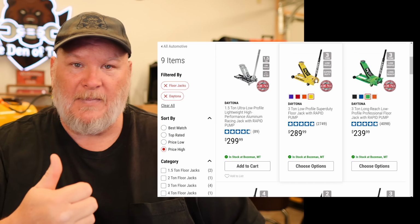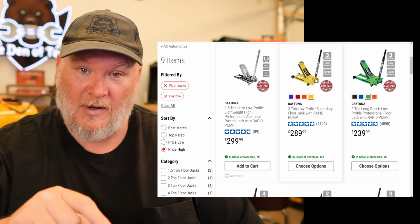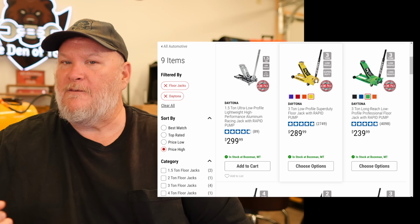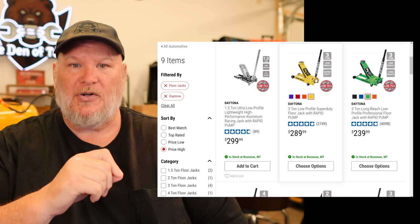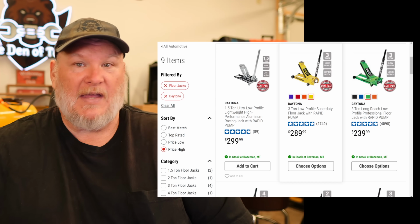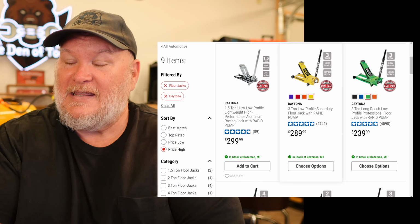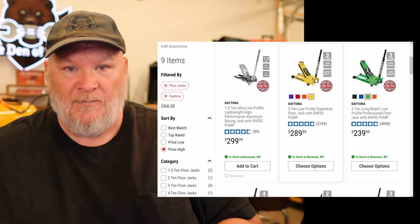It won't lift any better. It won't lift any higher. I'm going to show you other ones that will go lower, that will go higher, one that will do both better, but it does have better fit and finish. If you go into the store and you look at the welds on the Super Duty, they're like butter. They're perfect. The welds on the other one, they work. They're welds, okay? But it's not the prettiest welds. And I'll be honest, at the end of the day, is that really important to you? But with the Super Duty you're getting perfection.